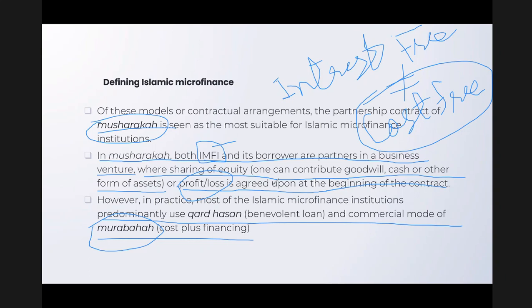The liability will keep increasing because of the concept of interest, because interest keeps increasing and increasing. The more time will pass, the more money will become, the amount of liability will keep increasing, which is not a feature of Islamic microfinance. In Islamic microfinance, interest is not there.